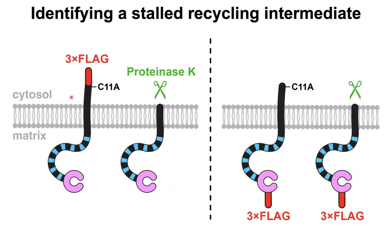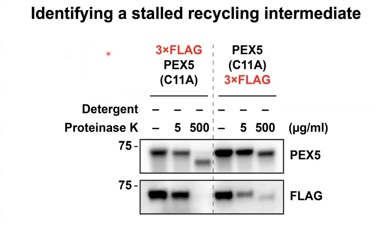And I can demonstrate that by adding a triple flag tag to either the N-terminus or the C-terminus of this mutant receptor. And so if the orientation is correct, as I've drawn it here, then you would expect that in the presence of proteinase K, a larger chunk of the N-terminal tag construct should be removed compared to the C-terminal tag construct, and also that this N-terminal construct should lose all flag immunoreactivity. And that's exactly what I see.